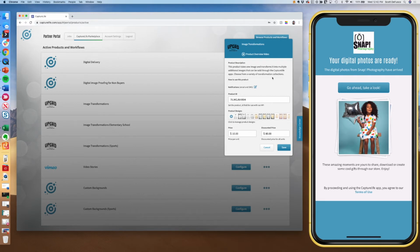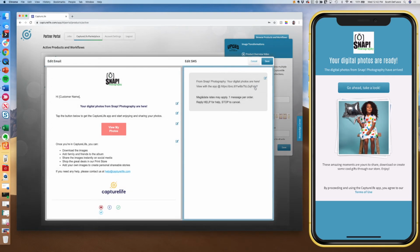Here's something really important. The new email and SMS text message editor gives you control now over what the message is for any of these marketplace products. Why do you need that? Because certain products that you use on jobs may need a different type of description.